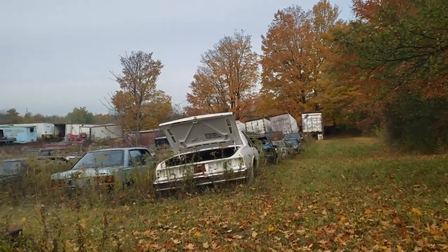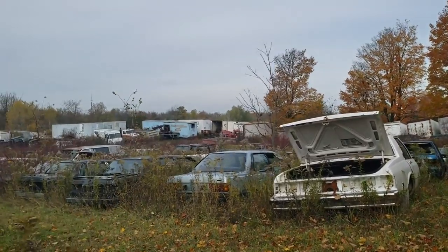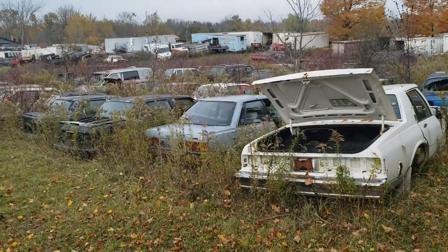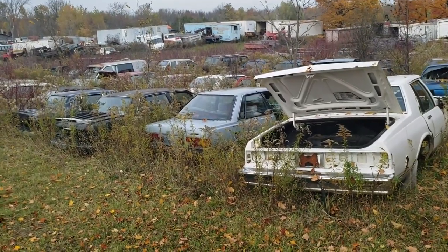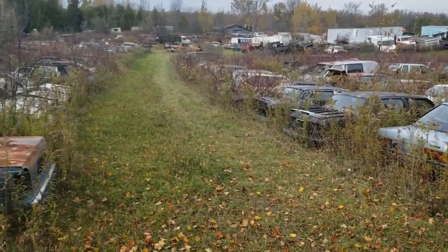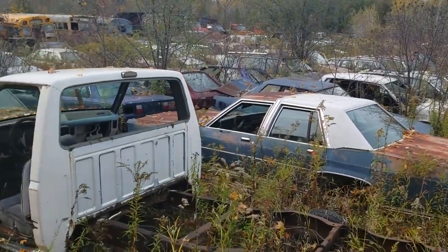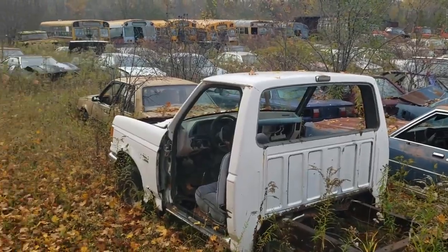Okay guys, so since I'm not doing much talking, let's just play some music and let's just check this place out. Enjoy the video guys, grab yourself a drink, get yourself some popcorn. Let's take a walk and take a closer look at some of these cars. Take a look at this property and see what we have.